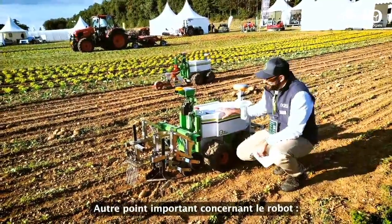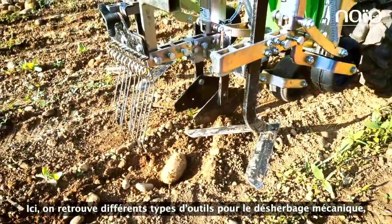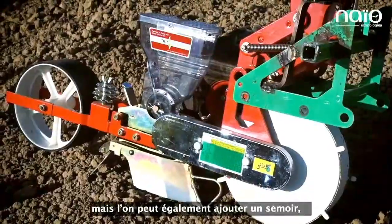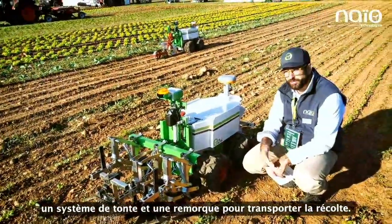Other important points about the robot: behind it you have a versatile way to use tools. In this situation, there are different kinds of tools for mechanical weeding, but we can also add a seeder or a sower. We can add a mowing system and a different trailer in order to carry the harvest.